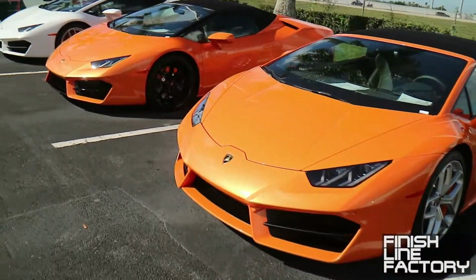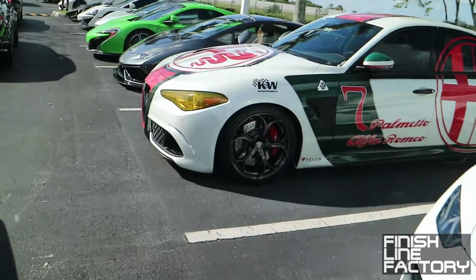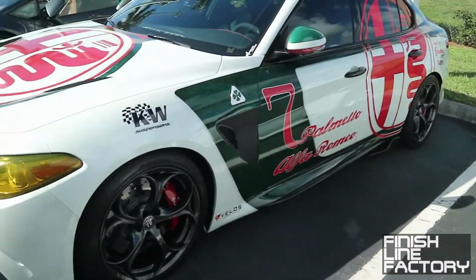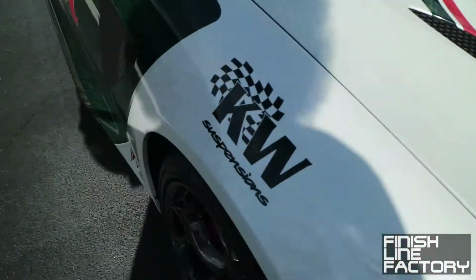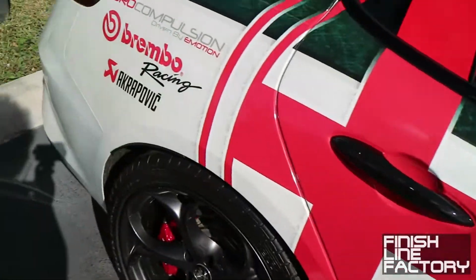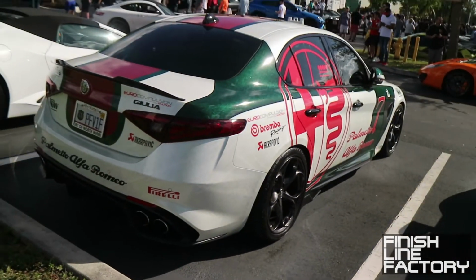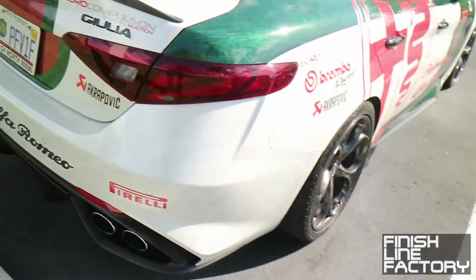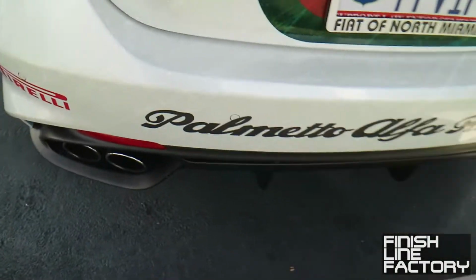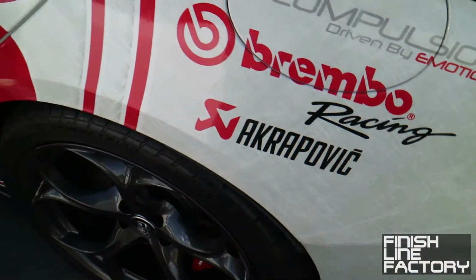All right, so what else do we have out here? We got some Huracans. Let's see. Oh, what's going on here? So this is an Alfa Romeo Giulia Quadrifoglio, and it's all decked out in this Alfa Romeo livery. There you go, Palmetto Alfa Romeo. Oh, maybe this is a dealership's car, perhaps. Oh, nice. This looks really cool. So I guess this was put together by Palmetto Alfa Romeo. I have no idea where that is. Probably in, I'm gonna guess Palmetto, perhaps. There you go. And judging by the stickers, it's got an Akrapovic exhaust.